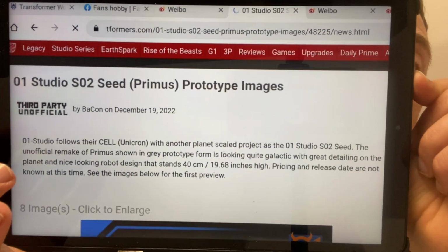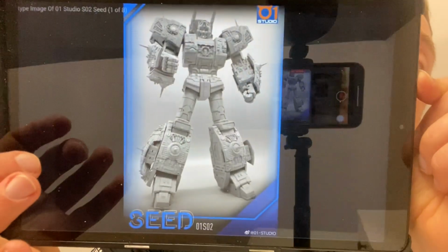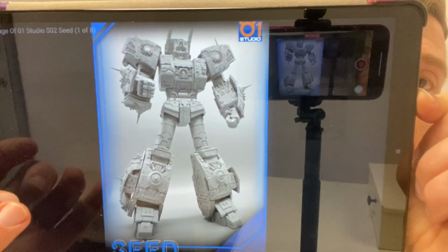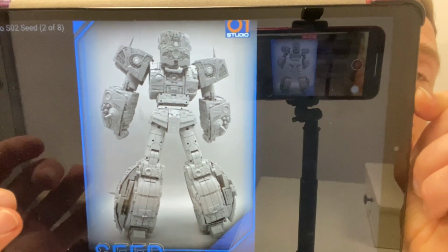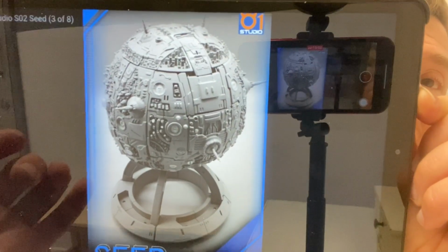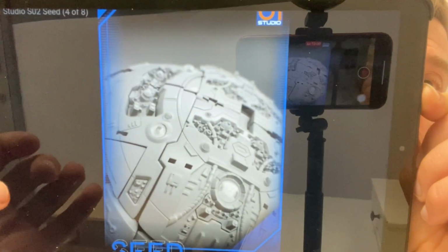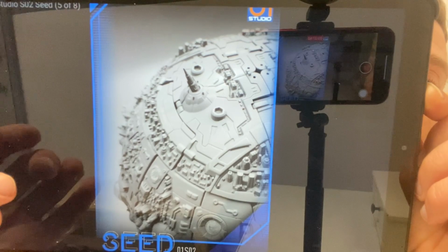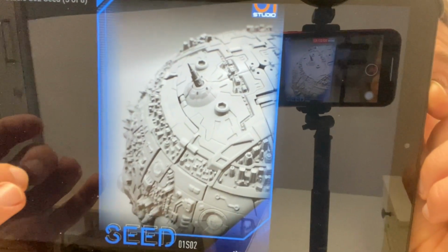tformers.com. So he's looking, it's going to be about 40 centimeters tall. There he is, looking absolutely spectacular. The detail on this, which you're going to see in a second, is crazy. I mean, look at that. I mean, this is obviously just a grey prototype. There's lots of close-up images now of the surface, of course, of Cybertron there.